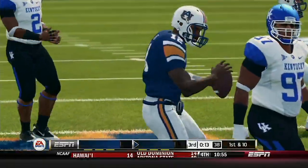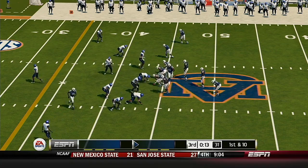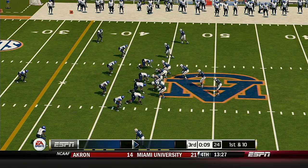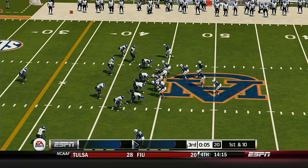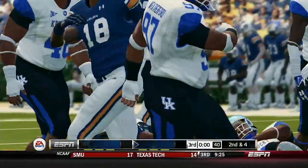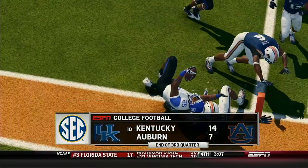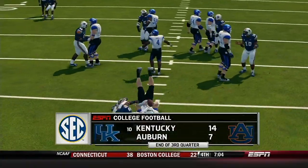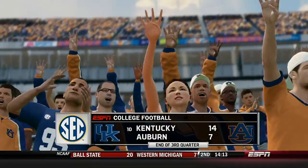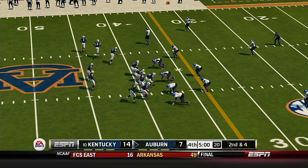He gets out to about the 44-yard line. We head to the fourth quarter in what could be a shocker. 14-7, Wildcats. Welcome back to the action here as we resume play in quarter number four.